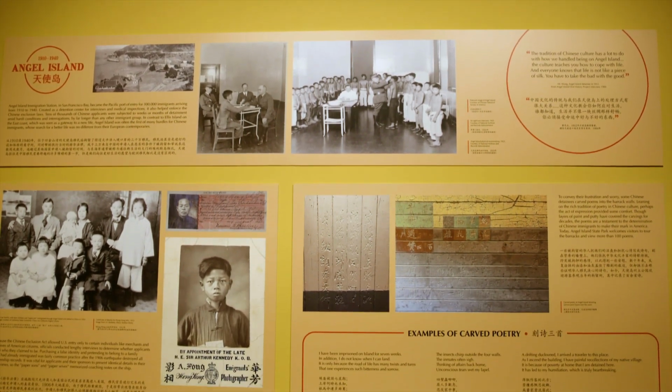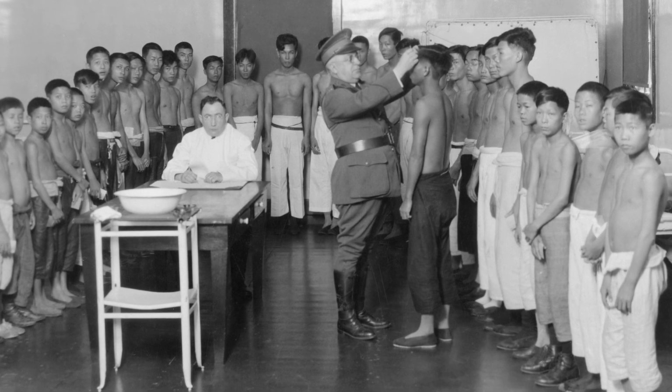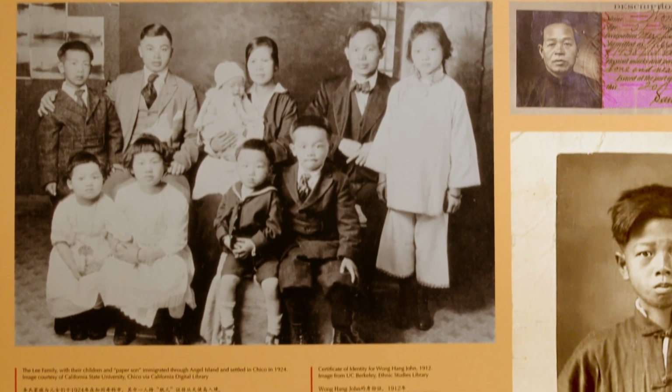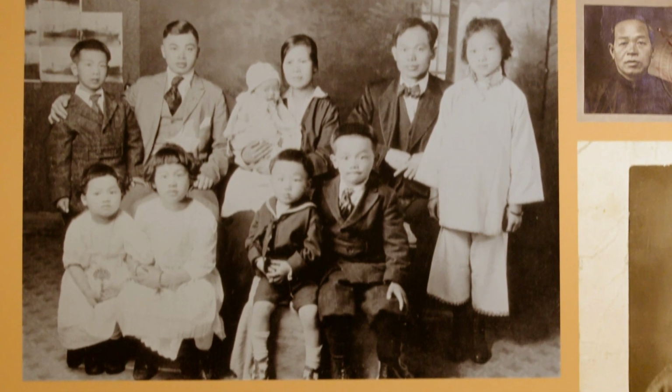Finally, we have Angel Island Immigration Station in San Francisco Bay. It was the Pacific port of entry for 300,000 immigrants from 1910 to 1940. Created as a detention center for interviews and medical inspections, it also helped enforce Chinese exclusion laws. Tens of thousands of Chinese applicants went through weeks or months of detainment amid harsh conditions and interrogations. In contrast to Ellis Island on the East Coast, which was seen as a gateway to a new life, Angel Island was often the first of many hurdles for Chinese immigrants.